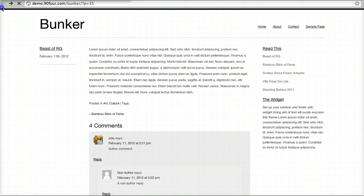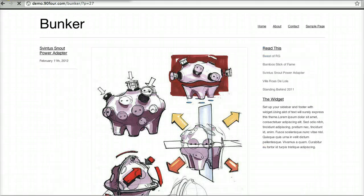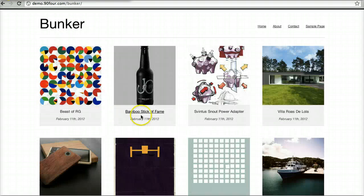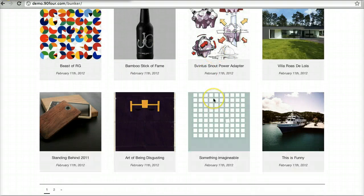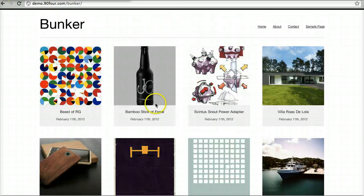Let's go back to the front page and have a look at another post, one that has an image included. Here we are. So here you get a sense of the portfolio/blog. It's in between. You could use this easily as a portfolio website or easily as a blog with its posts organized in this kind of grid fashion. It works both ways, and that's what I like about it. So you could even set up a separate section for portfolio and blog and do it that way if you wanted to. Otherwise, it has simple pages.